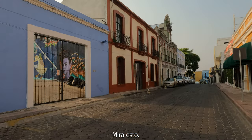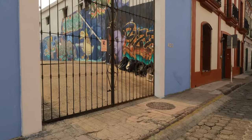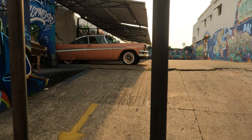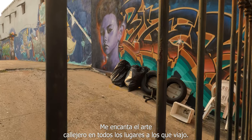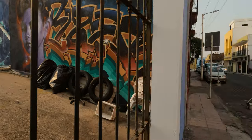Check this out. Oh wow, look at that. What is that? It's like a Bel Air or something. I love street art. Everywhere I travel, I love street art. That's cool.